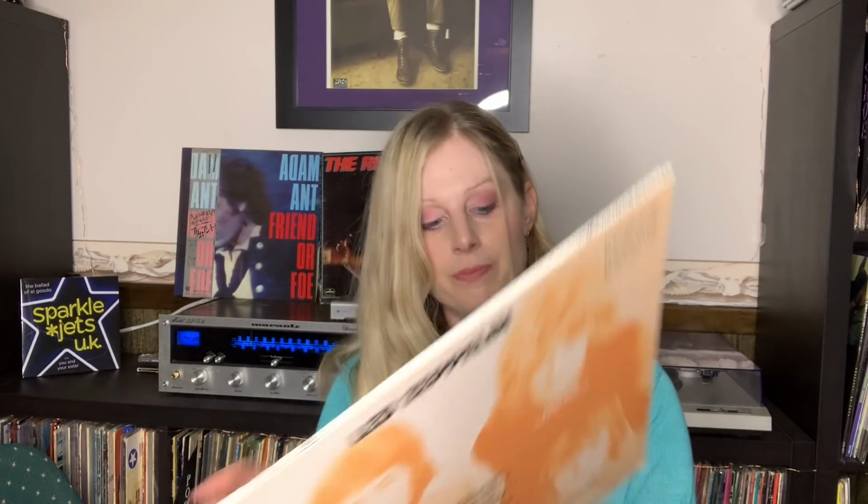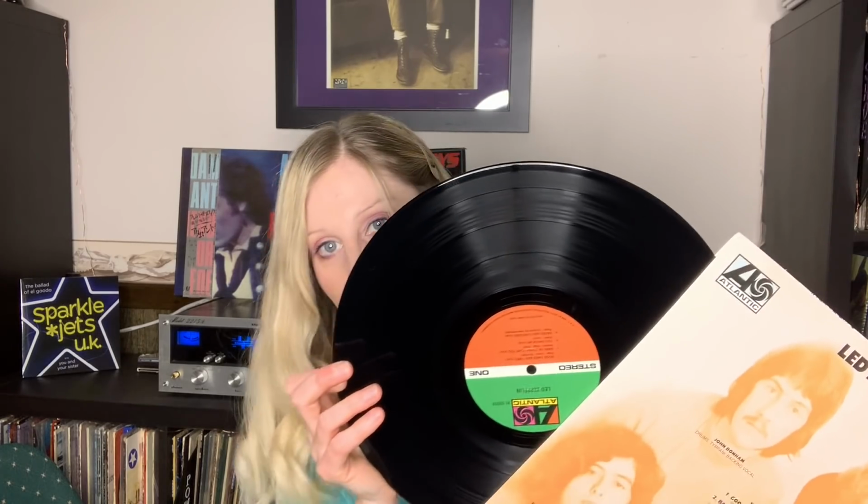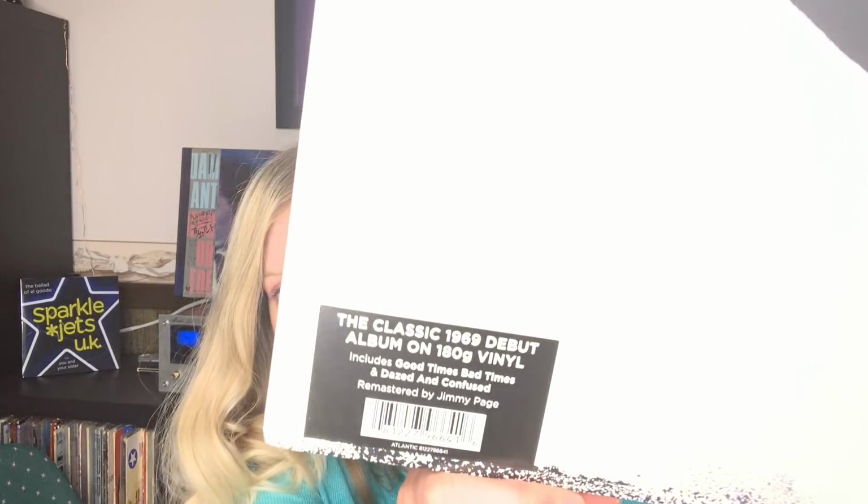And then he sent me Led Zeppelin reissues, which is awesome. And these both are remastered by Jimmy Page. This right here is actually my favorite Led Zeppelin album. So pretty awesome to have it. My copy had a skip in it, so it's pretty amazing to hear how these sound. I'll show that right there.